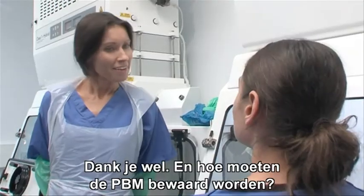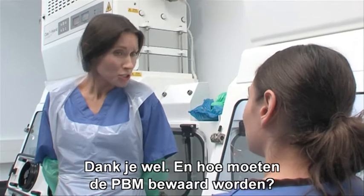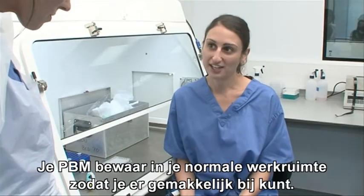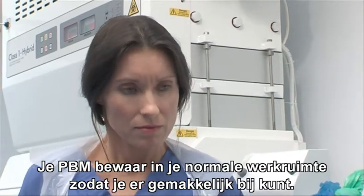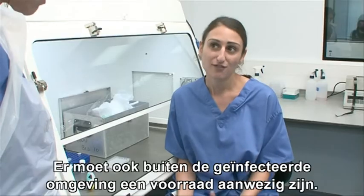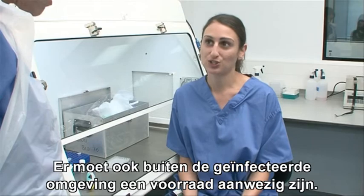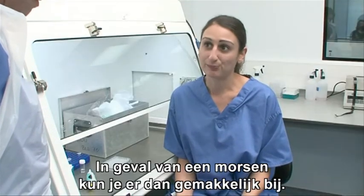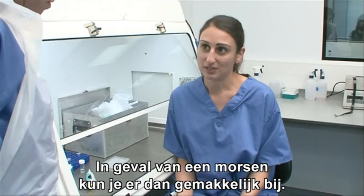Thanks. And how should PPE be stored? PPE should be stored in your normal working area so that it's easily accessible for when you want to wear it. A supply of emergency PPE should also be stored away from the infected laboratory environment in the event of a spill so that there's easy access to it.